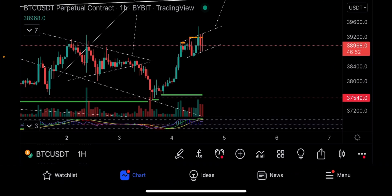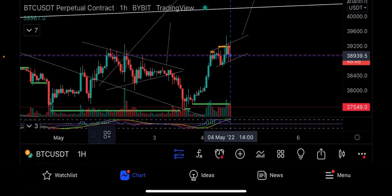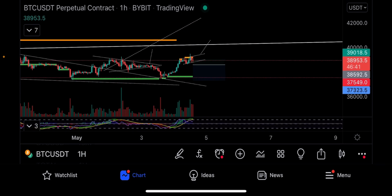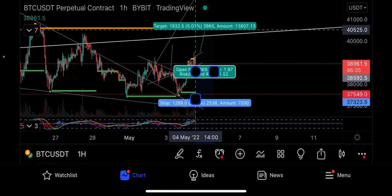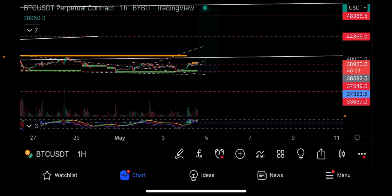So if I was going to go long on Bitcoin, I would wait for a pullback to this support before I went long. I'd put a stop loss underneath this major support here. And I would put my take profit all the way up the top of this channel. So I'd put it all the way up here. So that's a big trade.